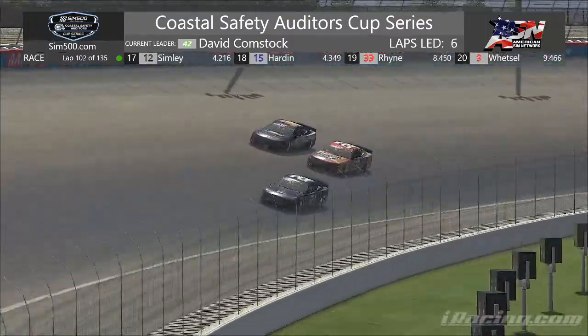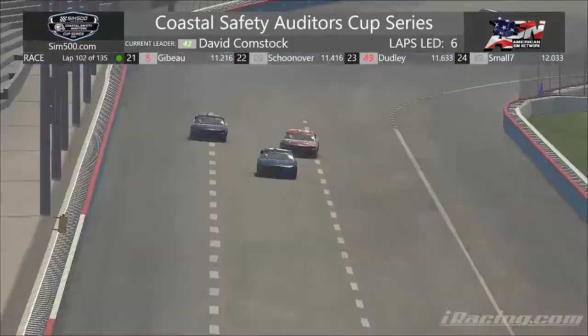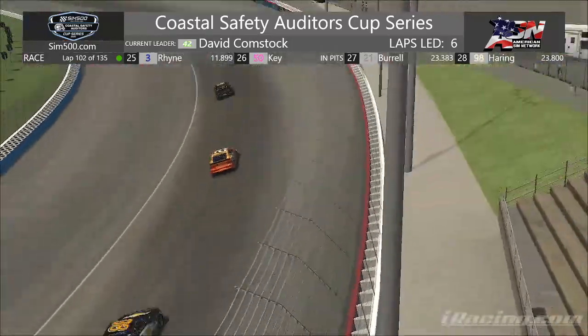John Wilco battling with Steve Herring, towards the back of the field, for 27th position. Wilco gets the spot.